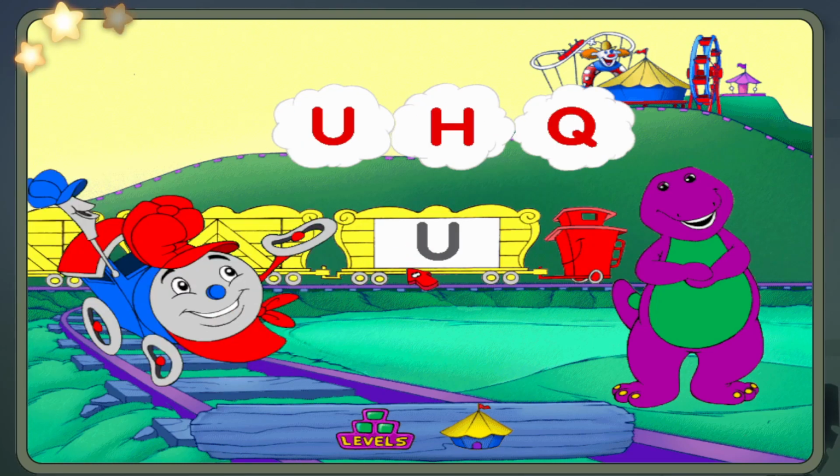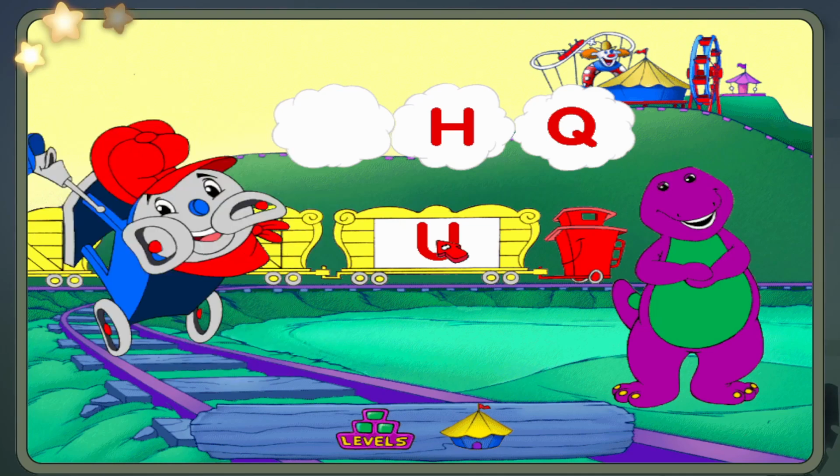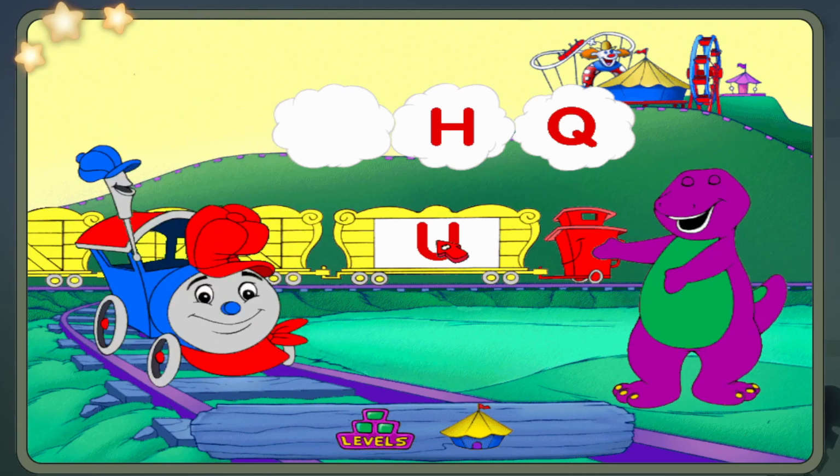Move the matching letter down to the shadow. U. Yes, that's it. You found the right letter on the first try.